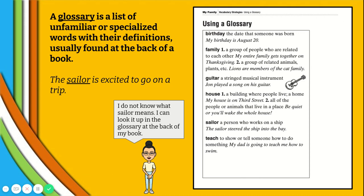But how am I going to find the word? Well, in a glossary, the words are usually in ABC order. That means we look at the first letter to look for our word. So I see birthday because it starts with the B. That's the first word. It can't be there. So as I keep going down, I notice that it's in ABC order. Oh, and I think I found it. Thumbs up if you see sailor.